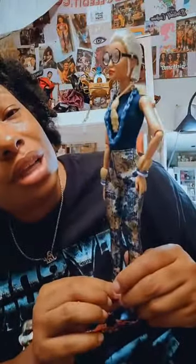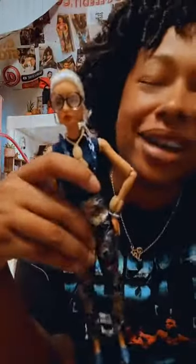So, this is Iris Apfel. Again, if you're interested, when she first came out, she retailed, I believe, at about 40. Love your Photoshop smiles on the dolls. I'm here for the teeth. Oh, thank you. Yeah, it's so cute, right? I love doing that. I really do. So, yeah, she was 40. She's definitely not 40 now.